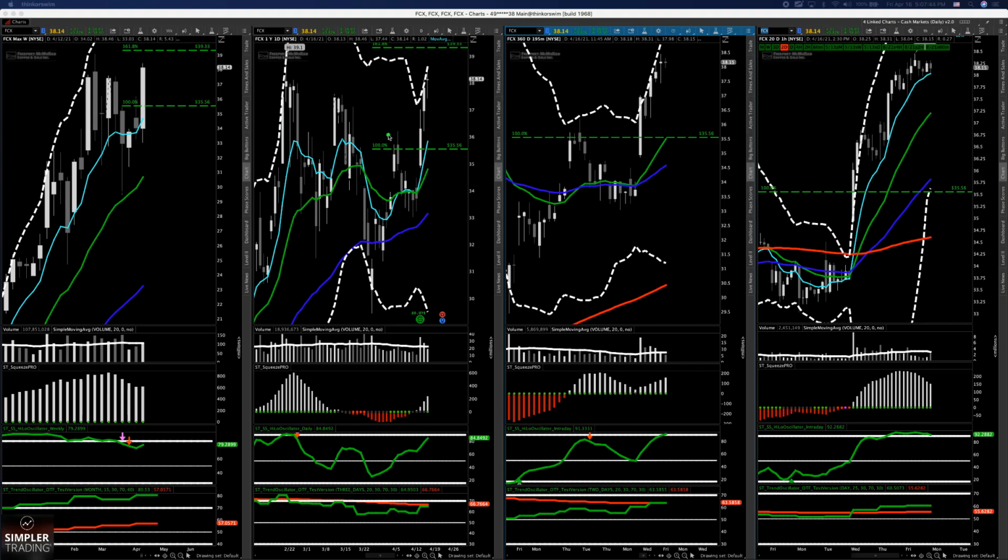So if it indeed pulls back, and up here it's a little extended, so ideally it does pull back, maybe about $1 or so, which would be kind of ideal. And then that opens up the opportunity to get long in Freeport. So, another name that I like.